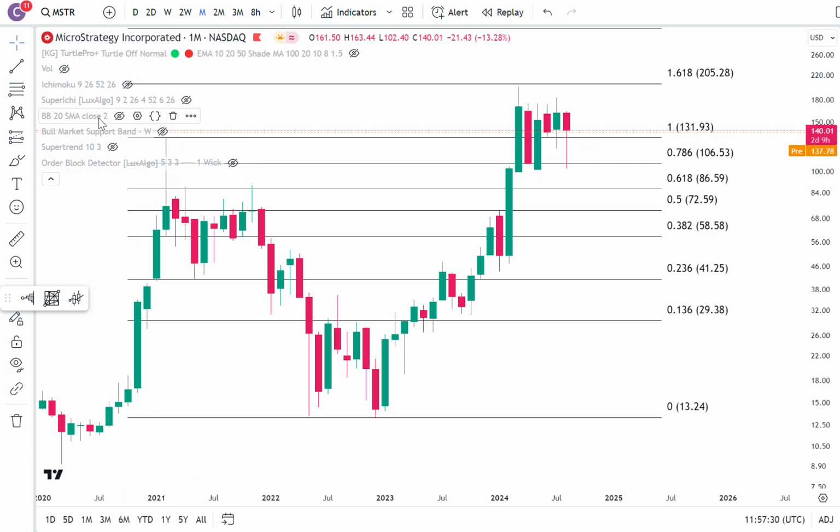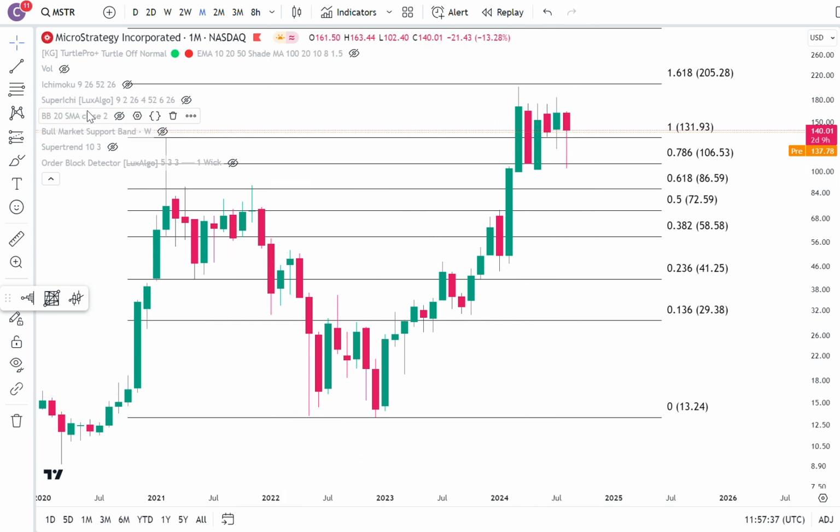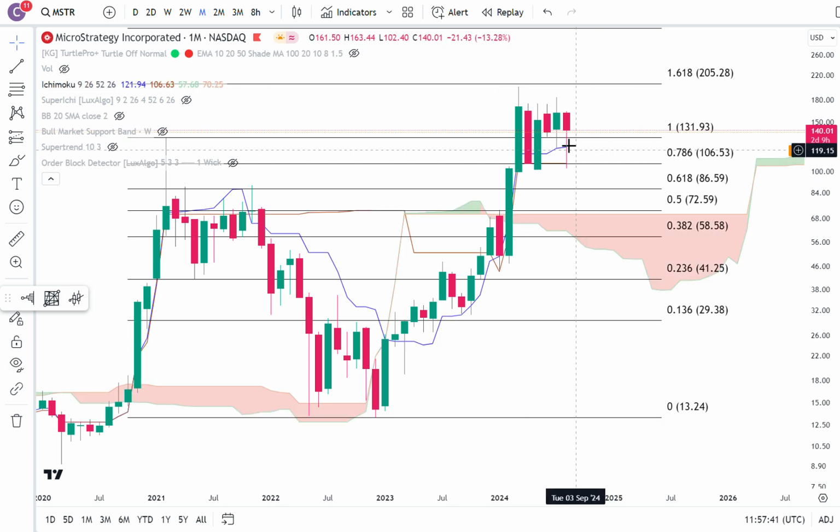There's really nothing bearish about this chart. Look at the Bollinger Band, it continues to expand upwards. The 20-month continues to point up. There's a lot of things that are still pretty positive about it. Ichimoku is still above the Tenkan and Kijun.